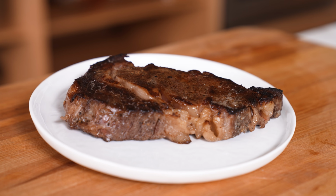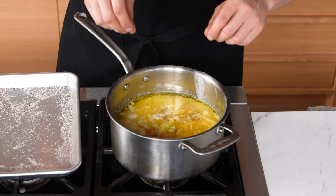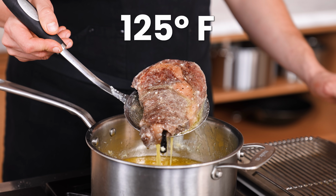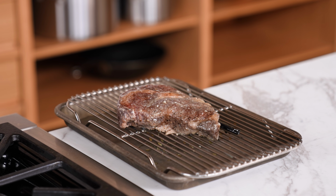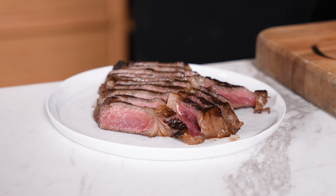Moving on to poached. We're not just going to poach this in water. We're gonna poach this in a butter bath until it reaches an internal temperature of 125. After that, we'll pat it dry and sear it to get some nice color. I mean, surely submerging the steak in butter is gonna be the best, right?